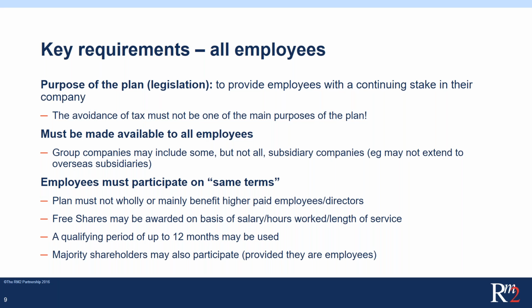And it's also worth noting that following a fairly recent change in the legislation, majority shareholders can also participate as long as they're employees. There used to be a material interest test in that if you had a certain percentage of shares in the company, you couldn't qualify for SIPP, but that is now being removed. So actually founders can be involved in a SIPP as well if they want to.